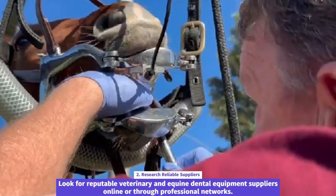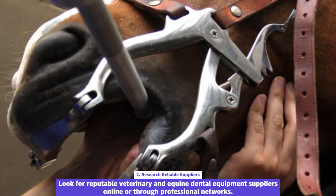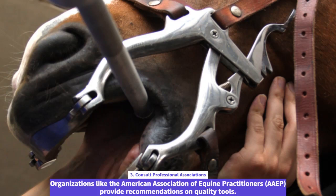2. Research reliable suppliers. Look for reputable veterinary and equine dental equipment suppliers online or through professional networks. 3. Consult professional associations. Organizations like the American Association of Equine Practitioners, AAEP, provide recommendations on quality tools.